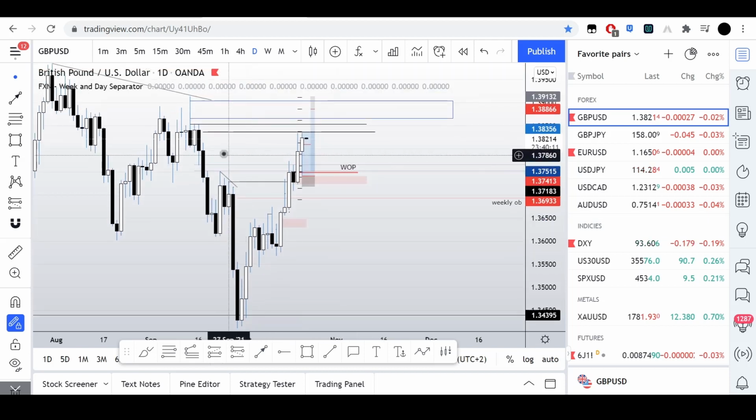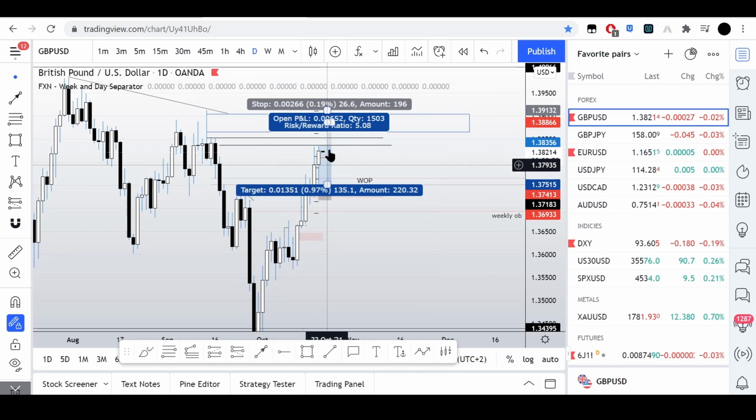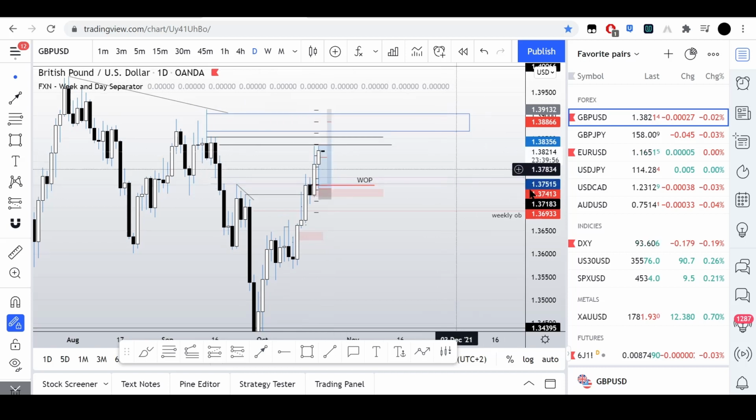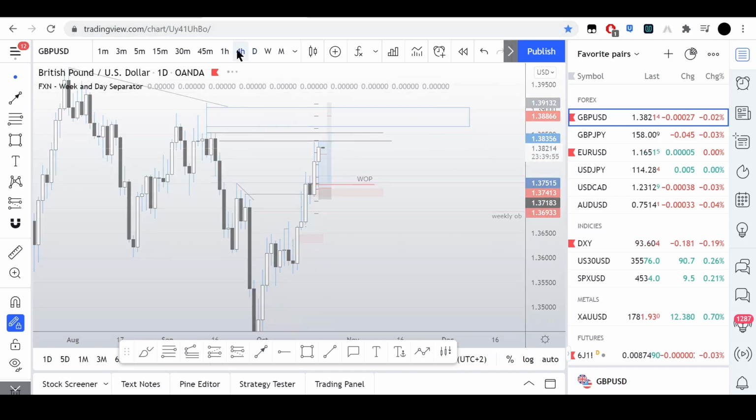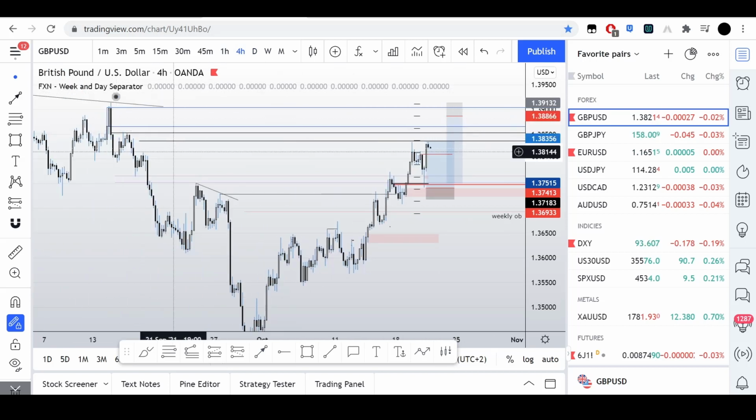Now this is a PD array, this area, and also this area. I'll show you guys what this area is right when I scale down to another time frame, but I'm looking for price to possibly have a little bit of reaction in here. So let's go down to the 4 hours so you guys can see this bearish order block. So you can see this is the refinement of it. This is the highest premium.